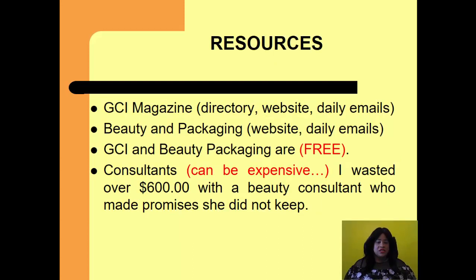And here's some resources that you can use as well. GCI Magazine has a directory, website, and daily emails. Beauty Packaging also has a website with daily emails. GCI and Beauty Packaging are free, so you can join these two websites or resources for free.